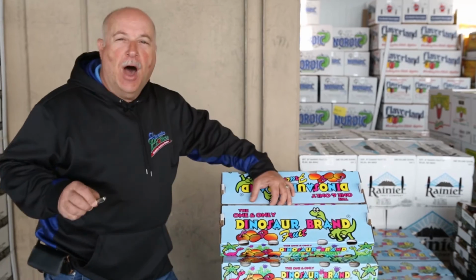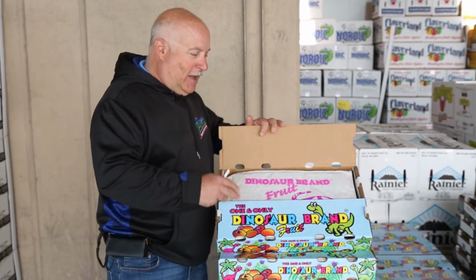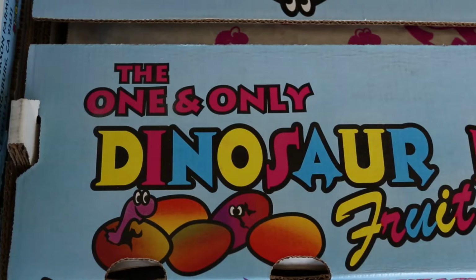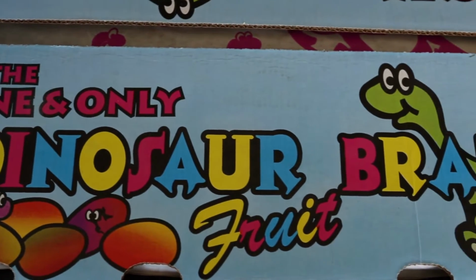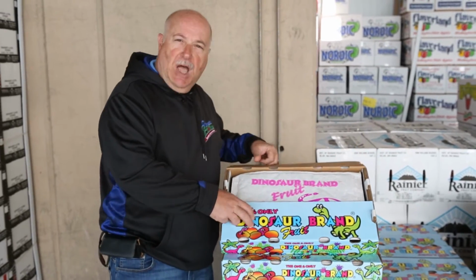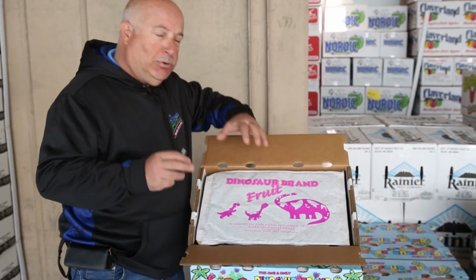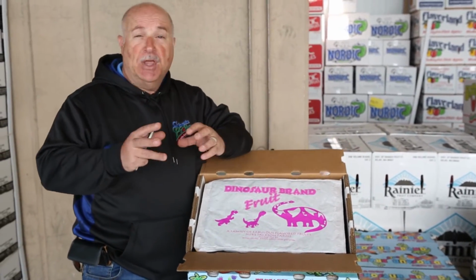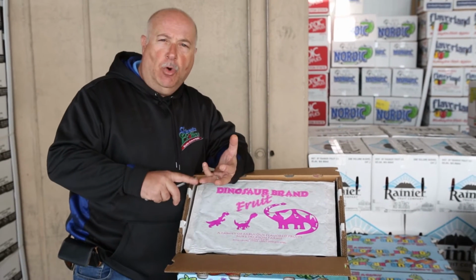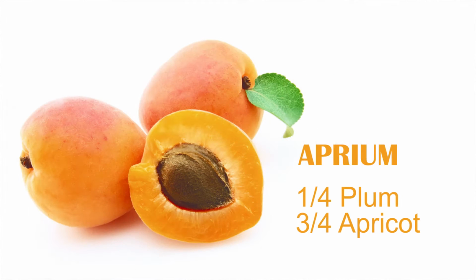Dapple Dino Pluot from Jackson Farms. This is out of Kingsburg, and I gotta show you first of all, look at the box. I mean, how much printing goes into this box? Can you imagine? The Dino brand, but this is a Dapple Dino Pluot, and something to remember about pluots and aprons, something I just learned today. If it's a pluot, it would be 1/4 apricot and 3/4 plum.